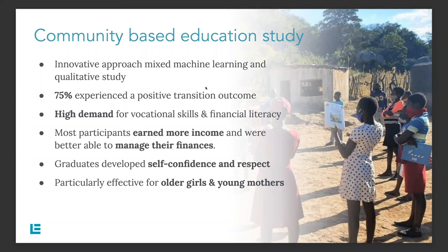And then Arden mentioned this earlier, but it was reiterated as well in the CBE study that the program was particularly effective for older girls and young mothers. So the older girls and young mothers were more likely to finish the program and more likely to start income generating activities and then use the profits that they made from those activities to improve the quality of their households and reinvest into the school fees for their children, as well as the businesses that they started as well. So these are just the high level snapshot findings of the CBE study.